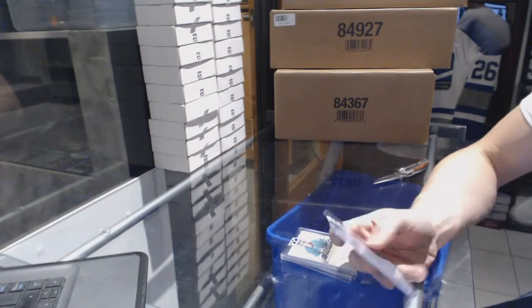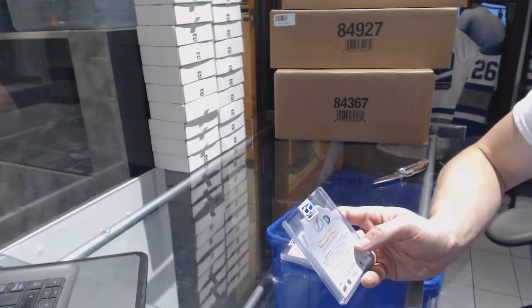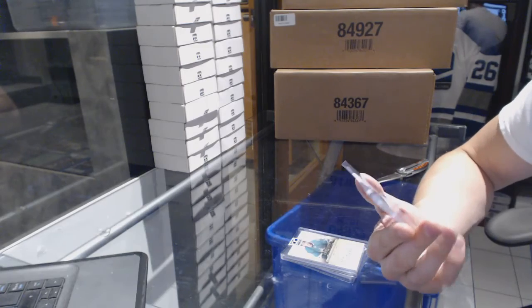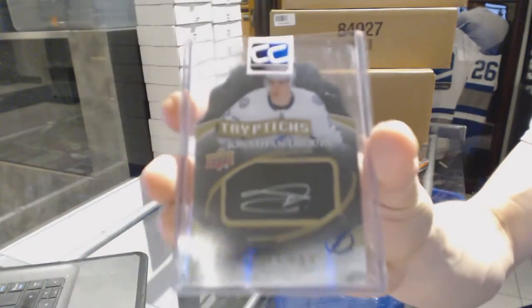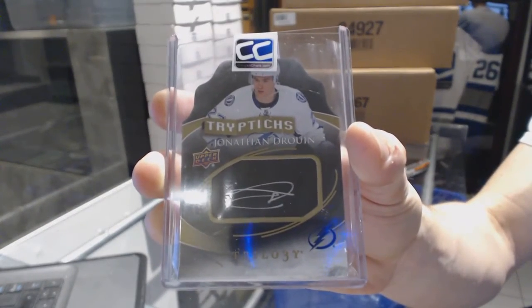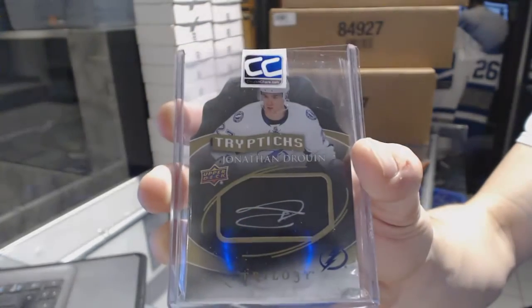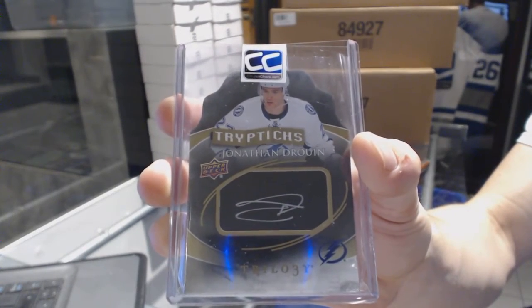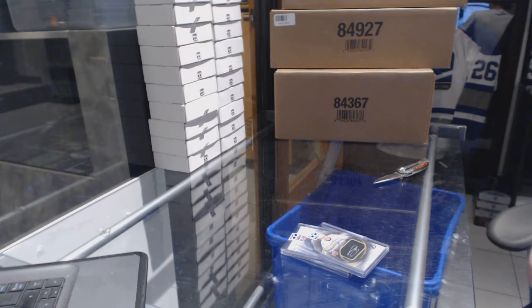And we've got a 15-16 Upper Deck Trilogy Triptychs Autograph, number 53/60, Jonathan Drouin. 53/60, Triptychs Autograph, Jonathan Drouin. That was for Riggs.